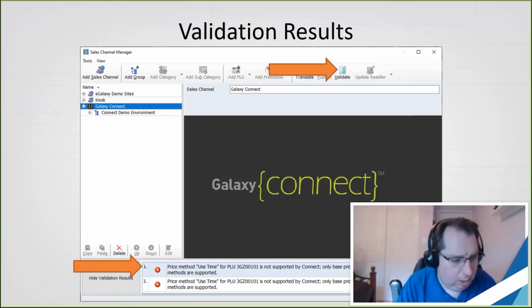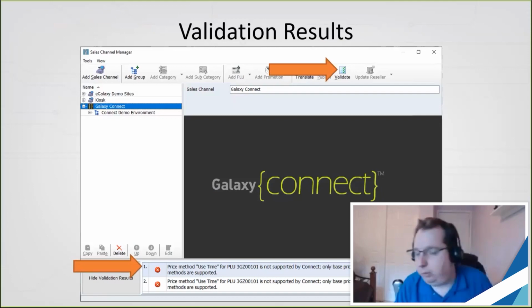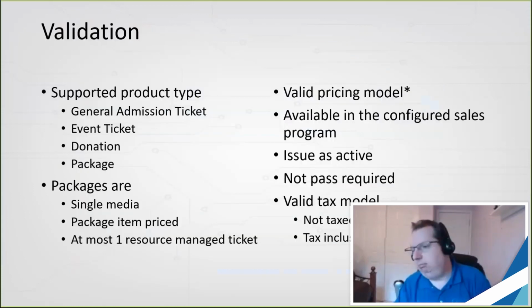For instance, here I'm seeing one of the products I'm trying to sell is using a pricing methodology that Connect doesn't support. It's using a use time pricing methodology. For those of you that are not familiar with it, the use time pricing methodology is a functionality where you sell tickets at one price, and then after it gets scanned, you adjust the price to something else. So in the world before Connect, this was a way of handling consignment. I would sell a bunch of tickets to a partner at $0. Then after the tickets got used, I would reprice them and bill that partner. So, okay, sorry, tangent there.